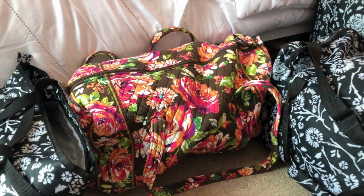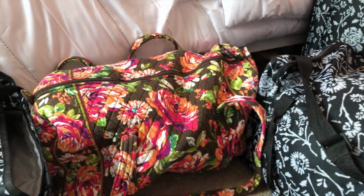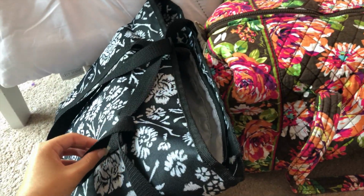So progress so far. We got these bags done, and there's my shoe bag, and I'm trying to figure out what I want to put in here. So I decided that this bag will be a lot of my hair products. I don't use that many products, so everything should fit in here, and I think I'll put more toiletry items in here as well, but mainly my hair products and skincare stuff will go in here.